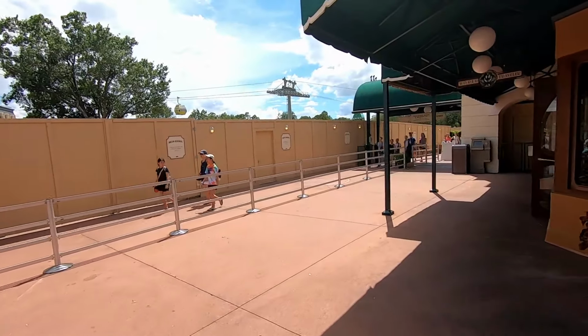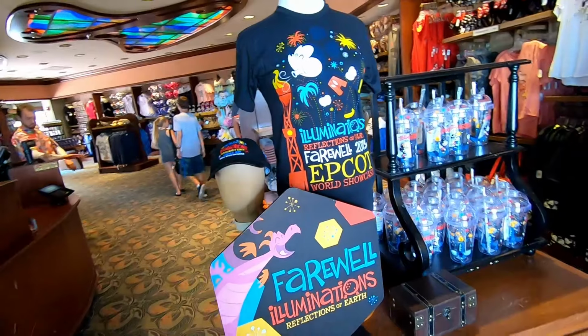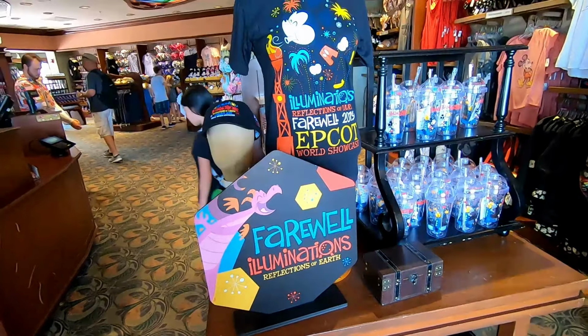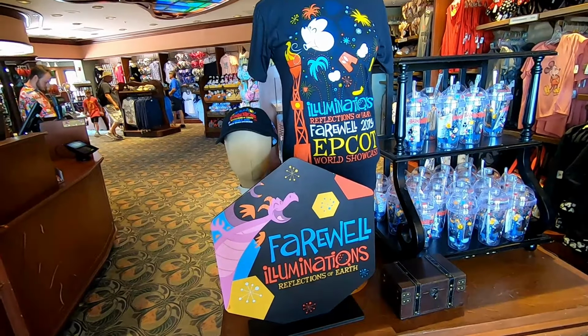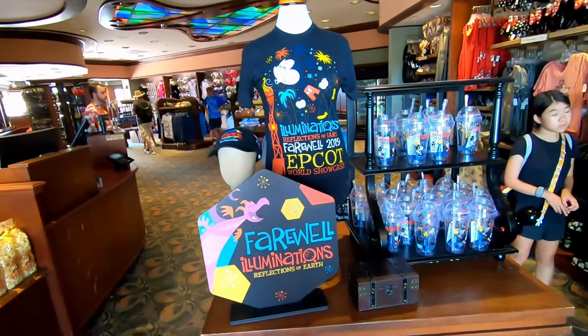Look at this walkway. For a limited time, Disney has a t-shirt and hat reflecting on the farewell of the Illuminations Reflections of Earth fireworks show that happens in the middle of the park. It's gonna be replaced soon. We're gonna get to that in just a few minutes. Get yourself a shirt and a hat and a cup so you can live in the moment, because the moment's about over.